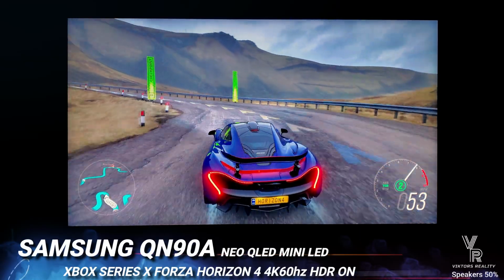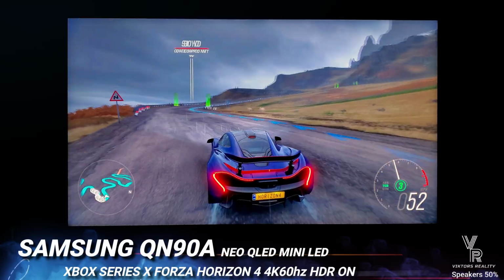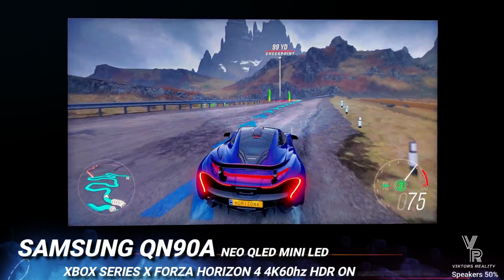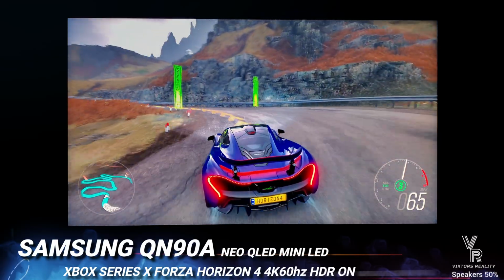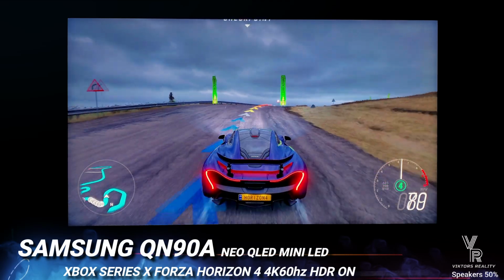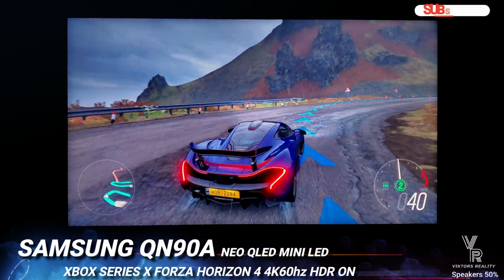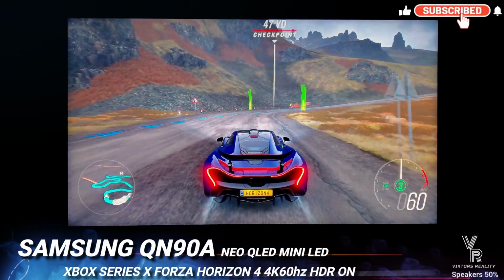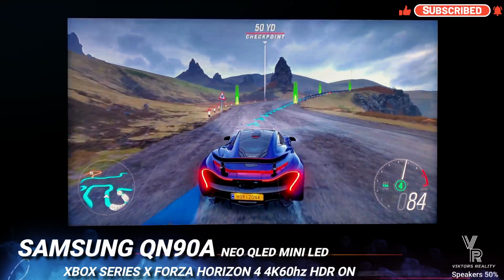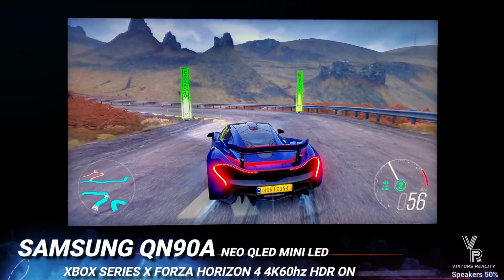Now this Forza Horizon 4 game is one of the titles that does HDR really well, compared to Call of Duty Cold War from the last video. That one is okay, but it just looks like an SDR picture to me. It depends on how the developers create the HDR image, how much time and effort they put into making the highlights pop out for you in HDR with the contrast. And I can tell you, Forza Horizon 4 is one of the top tier titles that can handle HDR really well.